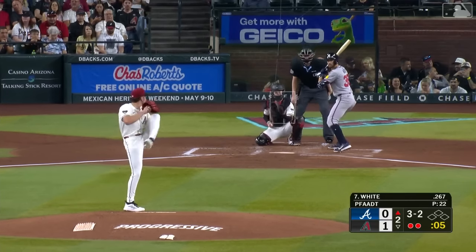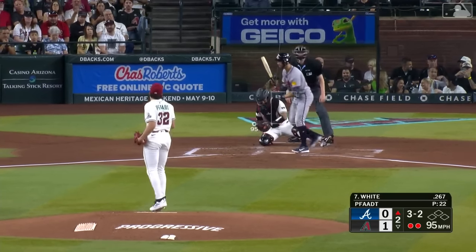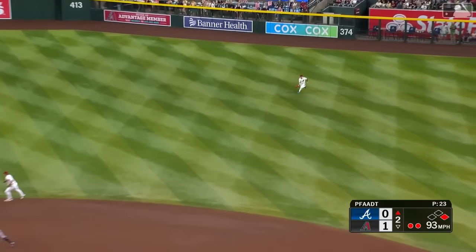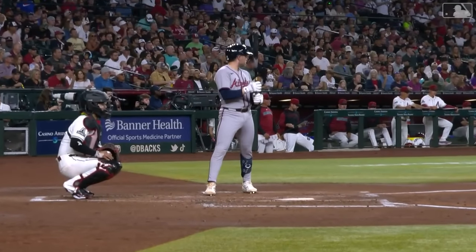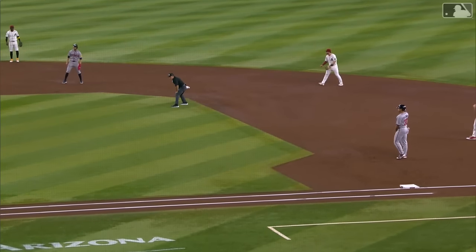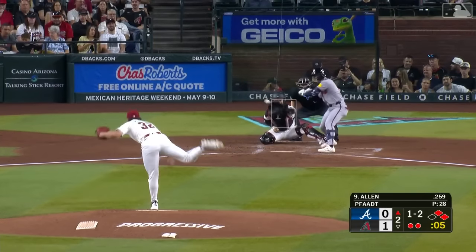Brandon Pfaadt, after jumping ahead of Eli White, ends up walking him, which extends the inning for Drake Baldwin. He bangs one into right field. And now the shortstop, the number 9 man, Nick Allen, gets a chance. 2 on and 2 out. Allen batting just under 260. White's at second and Baldwin's at first.